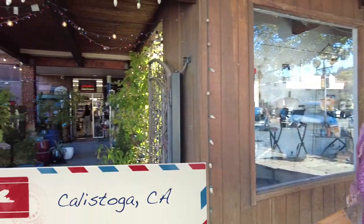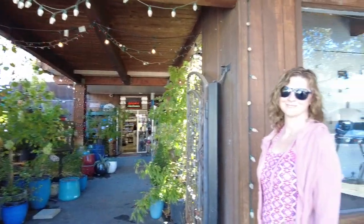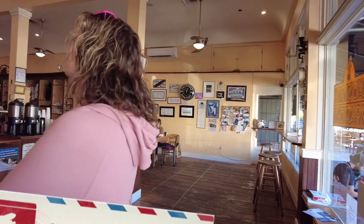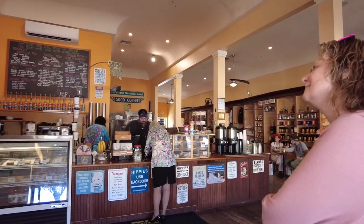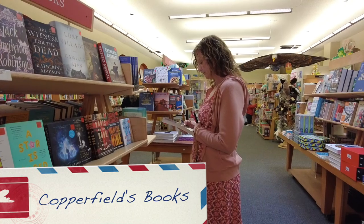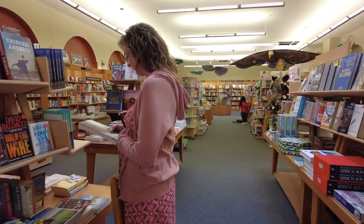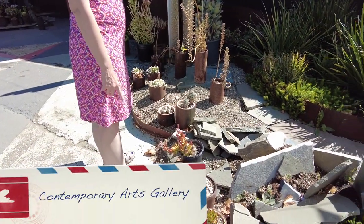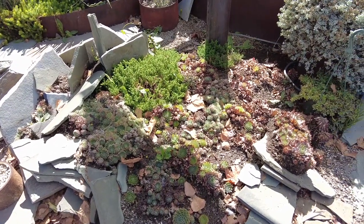We're in Calistoga, and here's the Ace Hardware. We're gonna go get some coffee or something. Hey, we're at Calistoga Roastery. Here's the coffee shop. It's pretty big. We're gonna get a little bit of caffeine on. Now Christy found the bookstore. It smells like a bookstore. Yeah, those look cool. Here's what ours might look like if they take a hold.